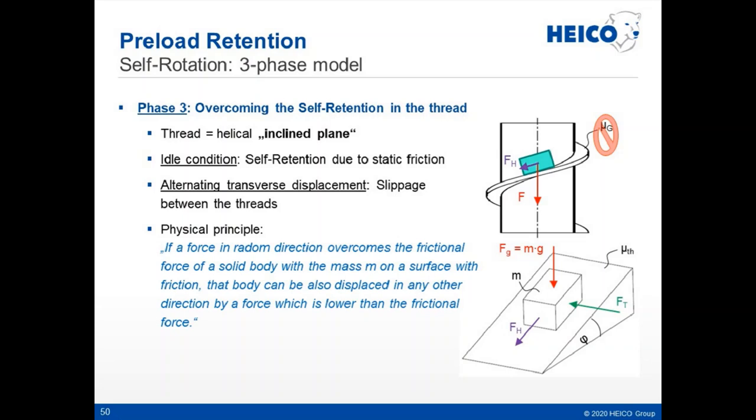And you can try it at home by yourself, maybe when you have an inclined plane. You can make it with a book or something else, put a box or some kind of body on it, and you can move it forward and backwards. In static condition, the box doesn't slide. But when you move it in transverse direction, the book or the inclined plane, it will move downwards. So there's a physical principle behind it.